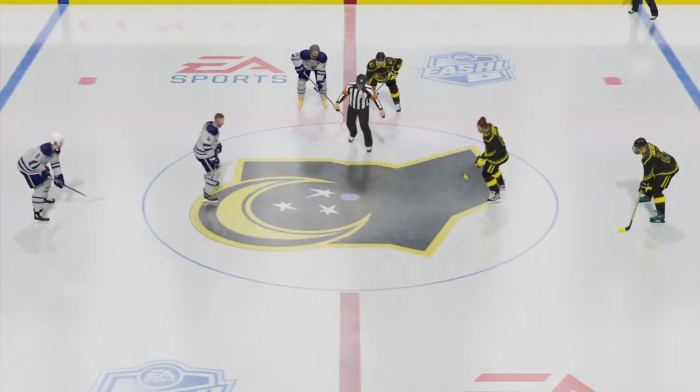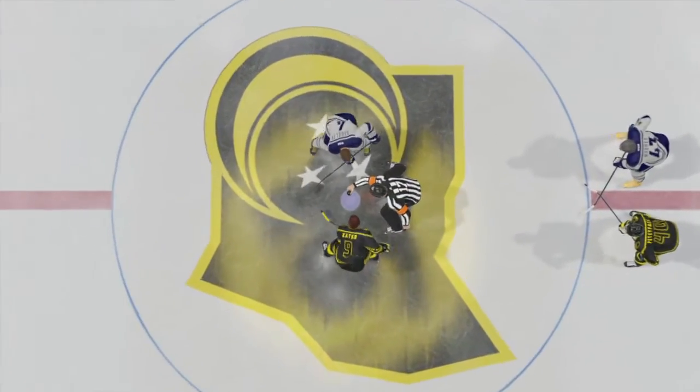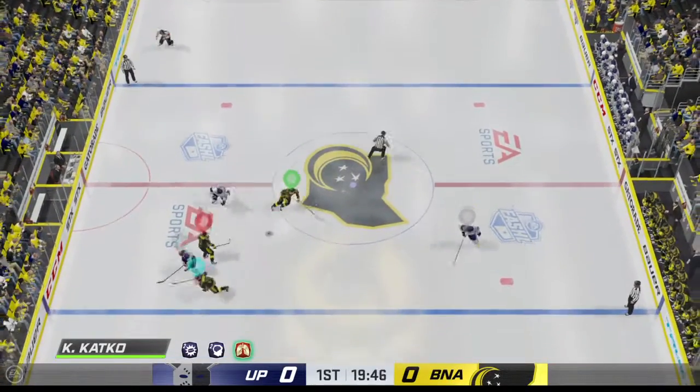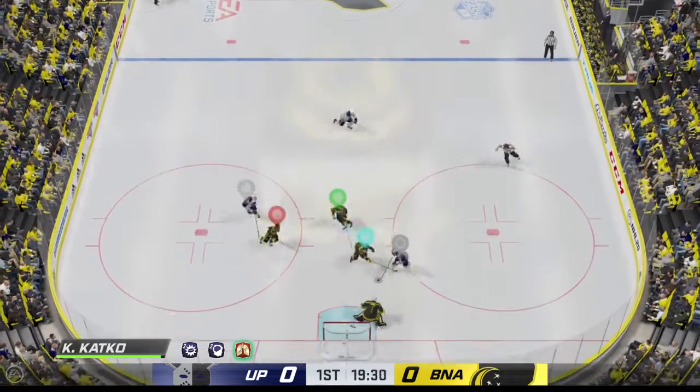And we are about set to drop the puck on this one. Well, the hype for this one has been off the hook. Puck is dropped. Let's see if this one actually lives up to it.